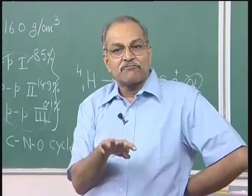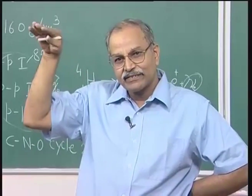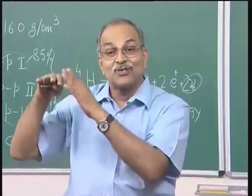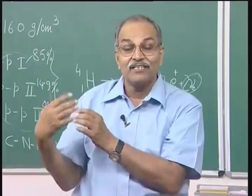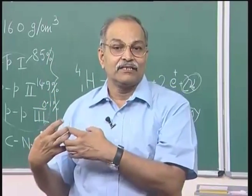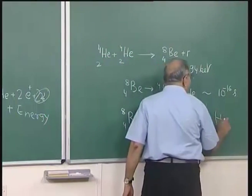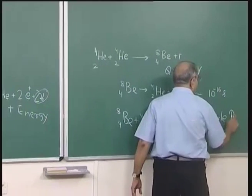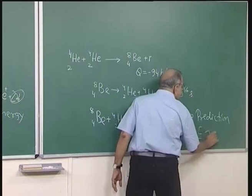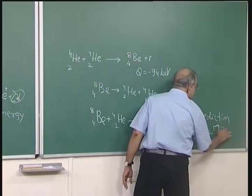So, it was a suggestion from Hoyle that this carbon must have an excited state, and this reaction leads to that excited state through resonance, so that the probabilities are high, and that is why we get that much carbon. And the calculation was that this energy should be somewhere around 7.3 MeV or so.